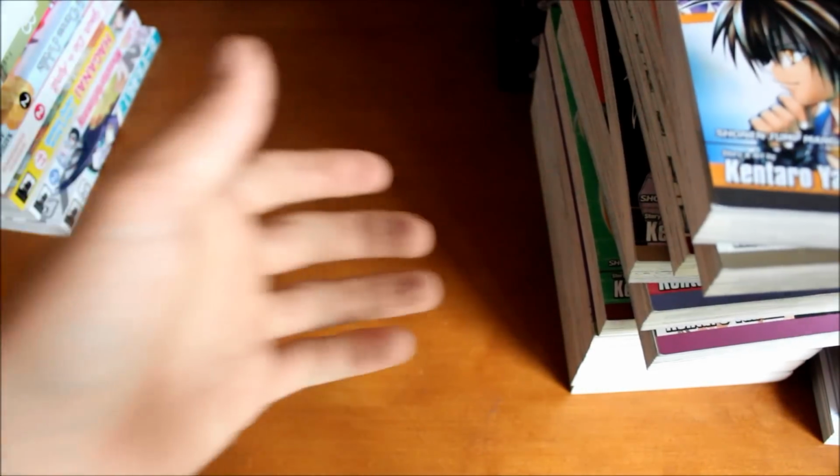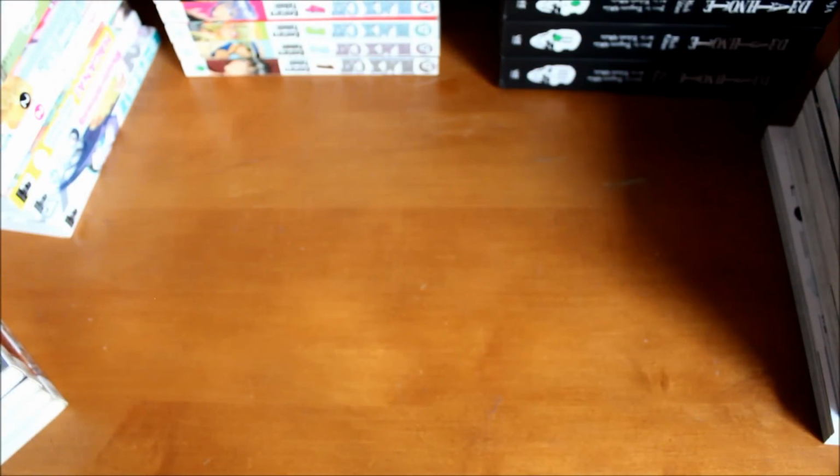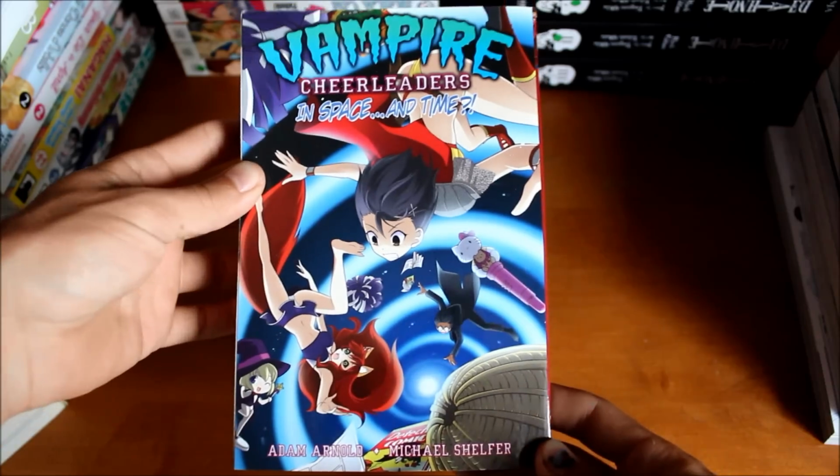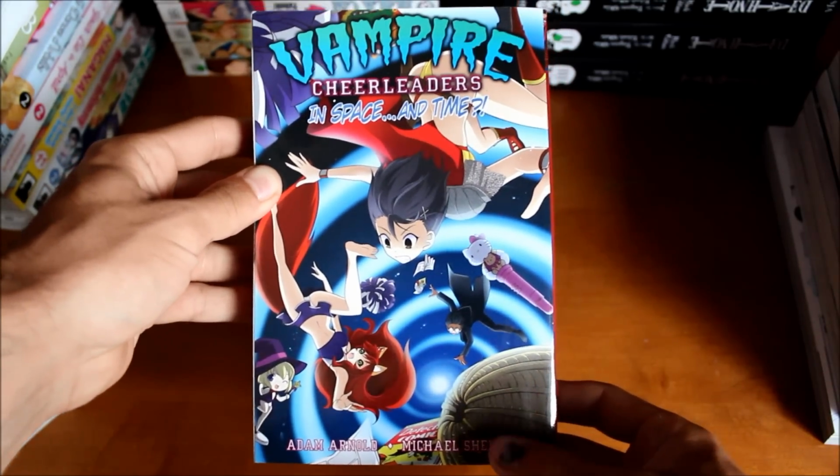I'll probably look to get more of those if there are more of them. Like I said, I could be totally botching all that. And so those are the 12 volumes. I got those all used. Most were $3, some of them were like $4, but I thought it was a pretty good pickup. And that's obviously a series from Viz. And here is a series from 7 Seas, Vampire Cheaters in Space and Time.